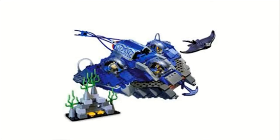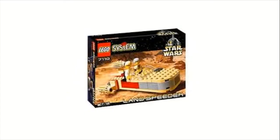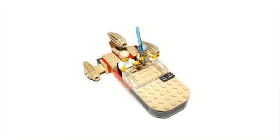So coming in at number 7 is number 7110, the original Landspeeder. This one sold for just $6 and came with 49 pieces. As you can see right here, it came with the 2 minifigures. It came with Obi-Wan and Luke Skywalker. I think this is just a great little small model. Obviously very small, but I mean, you're getting it for $6. You get the 2 classic minifigures.